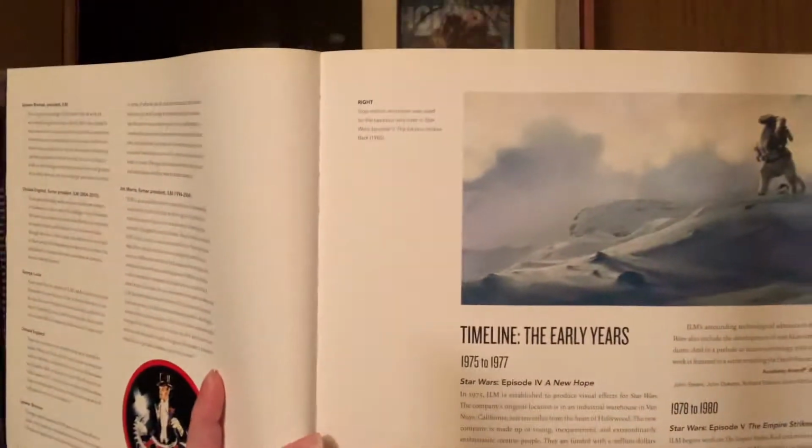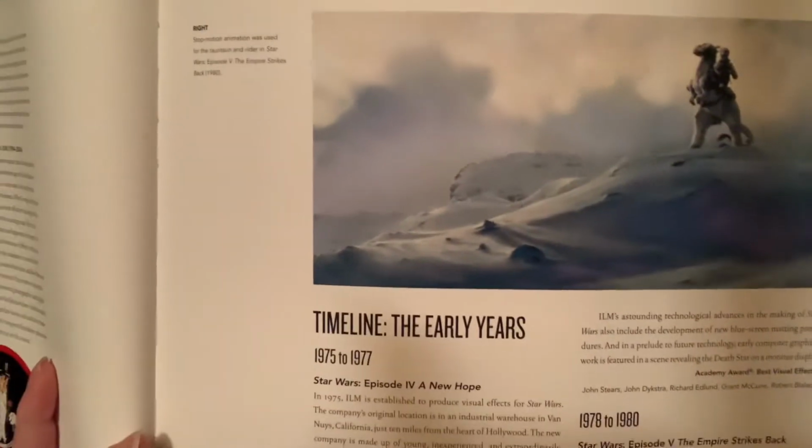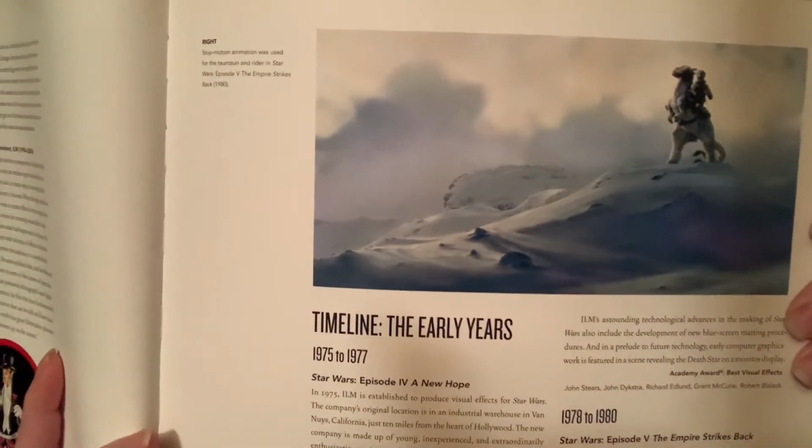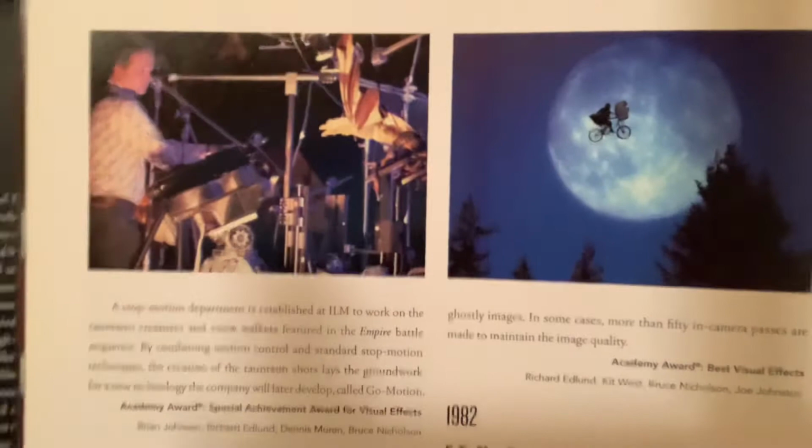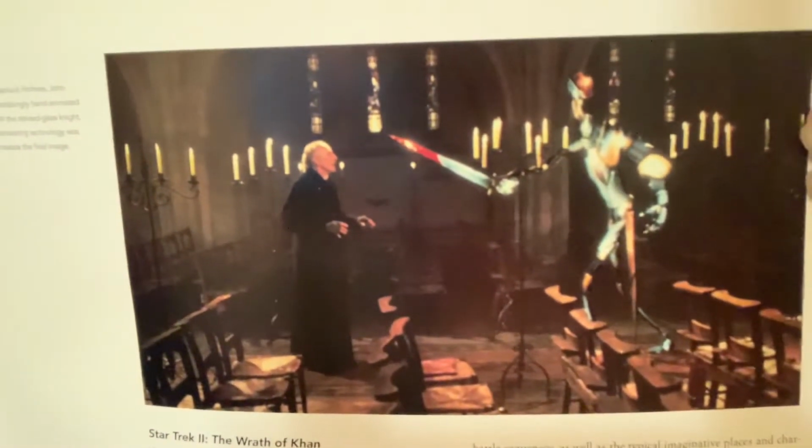Then you have the timeline for the movie here on Planet Hoth, I think it's pronounced. That was done in 75 to 77, 78 to 80. And then you've got more stuff. There's all kinds of stuff. They did E.T., and whatever this other thing is. They did this with the knight and the person, which I don't recognize. If anyone recognizes that, I don't. Oh, Young Sherlock Holmes, which I didn't see.